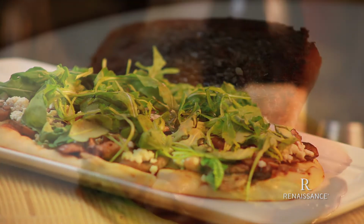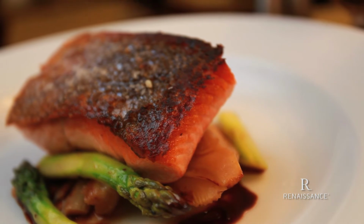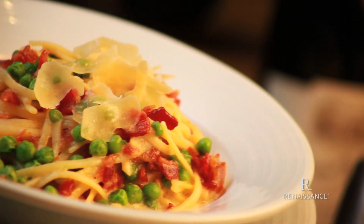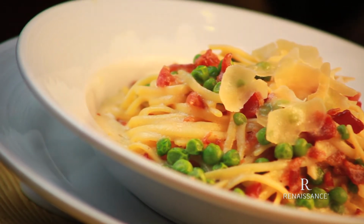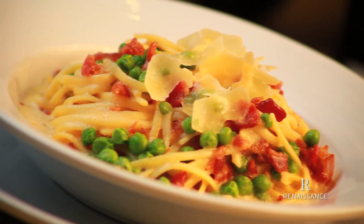One of my favorite fish entrees is the pan-seared salmon fillet. It is simply presented with caramelized fennel, asparagus, and finished with an aged balsamic vinegar. The linguine carbonara is one of my favorite pasta dishes. The linguine is tossed with a rich cream sauce flavored with bacon, garlic, spring peas, and Parmesan cheese. Grilled shrimp or chicken can be added to this pasta to make it a heartier entree.